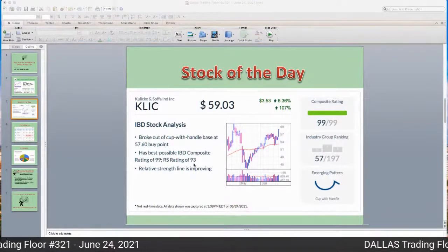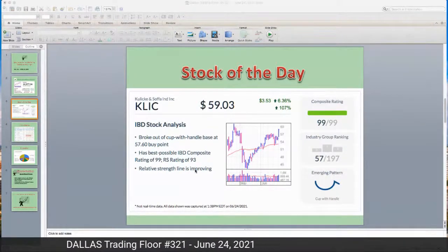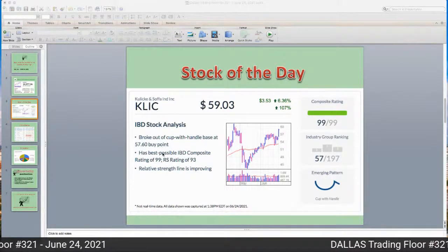You might want to put this one on your watch list. This is on my watch list. I have not bought this one yet, but I'm looking at it very strongly. KLIC is the name of the company. It's a chip equipment company.